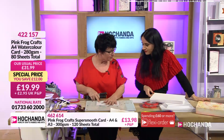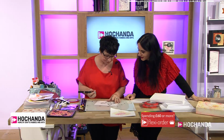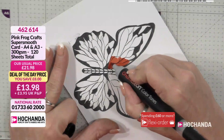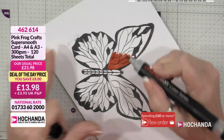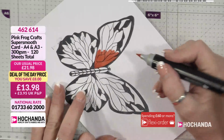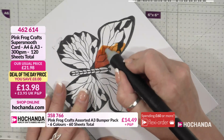What I'd like to show you is a bit of super smooth, if I may. Yeah, of course. Any alcohol markers will do. And all I'm going to do is just do a little bit there. You wouldn't stamp with a stays-on ink, because it's alcohol based. And then I'm just going to get some orange. Can you see how I'm blending this? Absolutely.